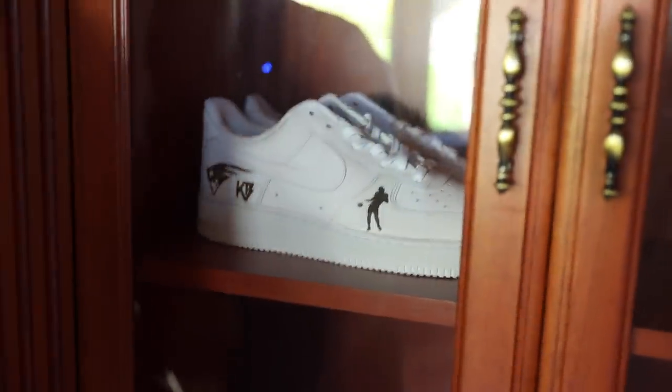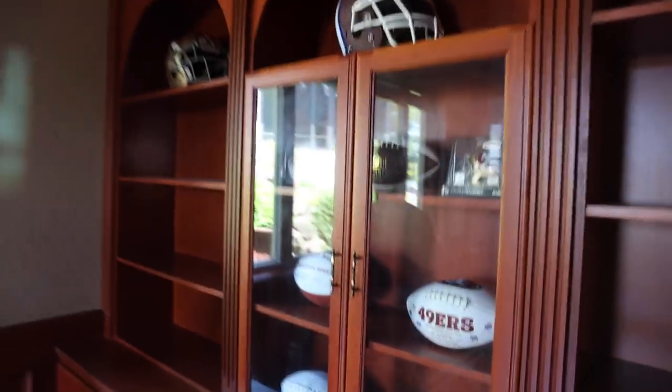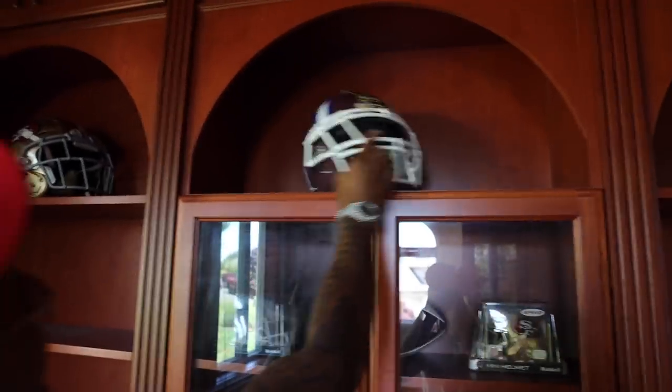Shout out to Disruptive, they lit. Got some footballs, game balls, helmets. This is my all-star helmet. High school all-star, that's my college helmet. I need a picture helmet too. Should have brought one. I need all of them.